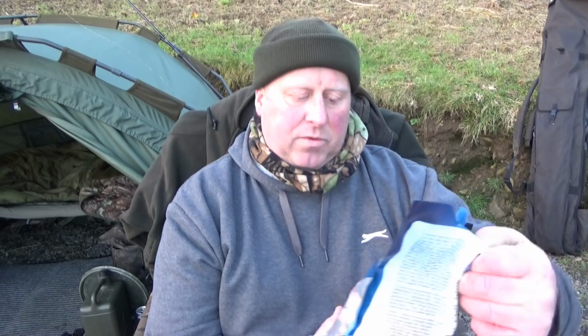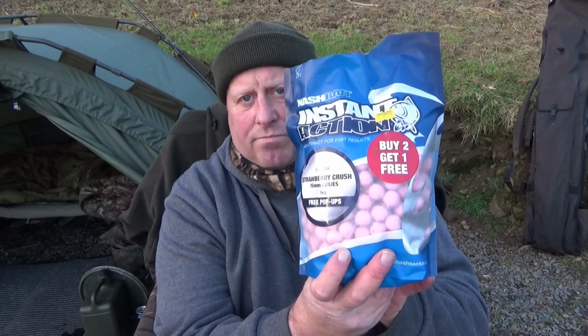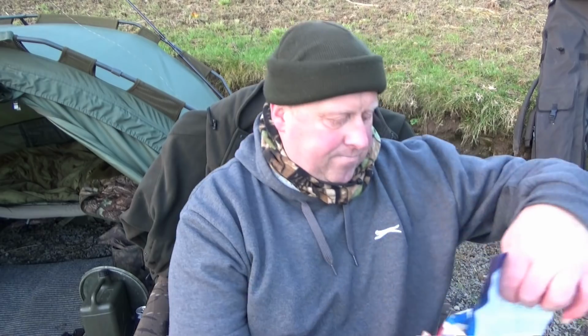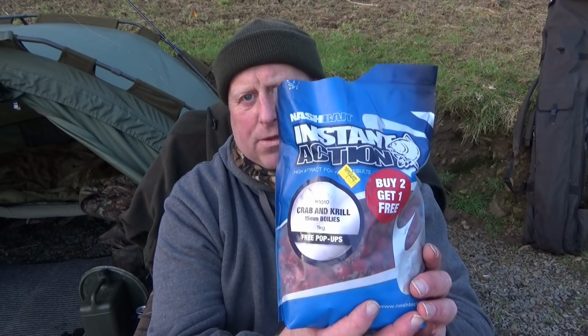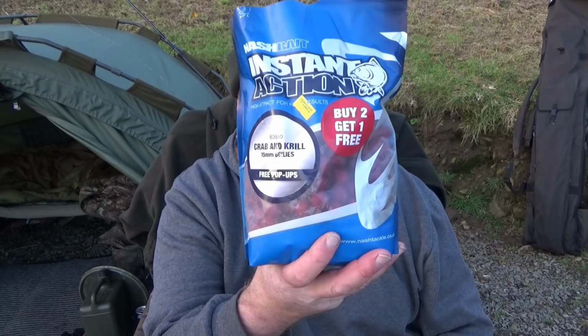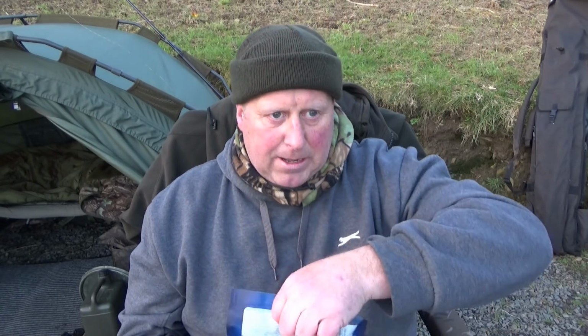With them I got some 15mm, same flavour, same boilies, washed out, same sort of stuff. And to go with that, just to be a little bit different, I got some crab and krill, 15mm boilies. What do they look like? They're quite red, quite a strong colour. Quite deep red, a bit like robin red. And they do smell a bit fishy, meaty. Typical. Like a pet shop. When you walk into a pet shop and you smell all that earthiness, well, that's what they smell like. What else am I using?